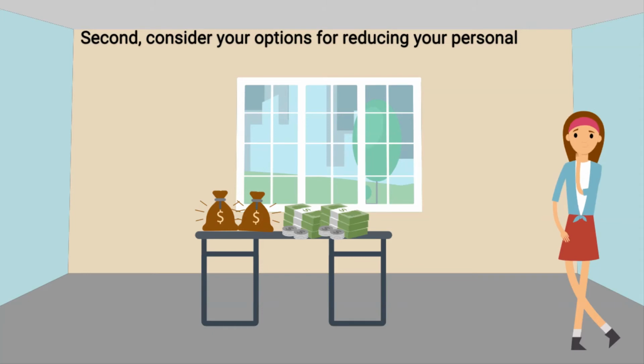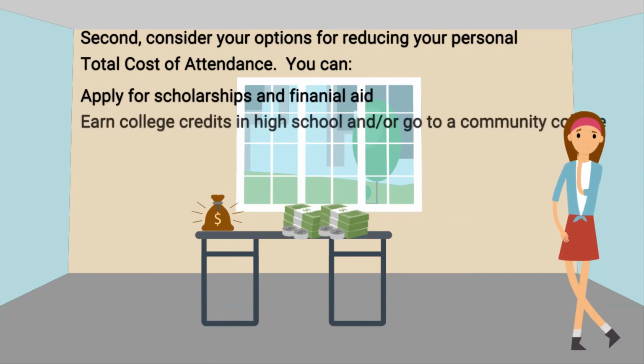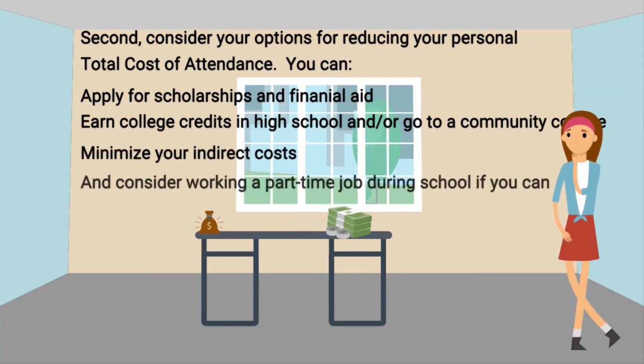Second, consider your options for reducing your personal total cost of attendance. You can apply for scholarships and financial aid, earn college credits in high school, or go to community college. Minimize your indirect costs, and consider working part-time during school if you can.